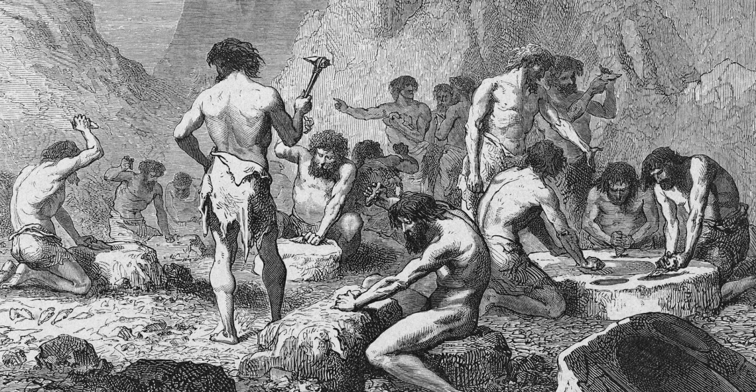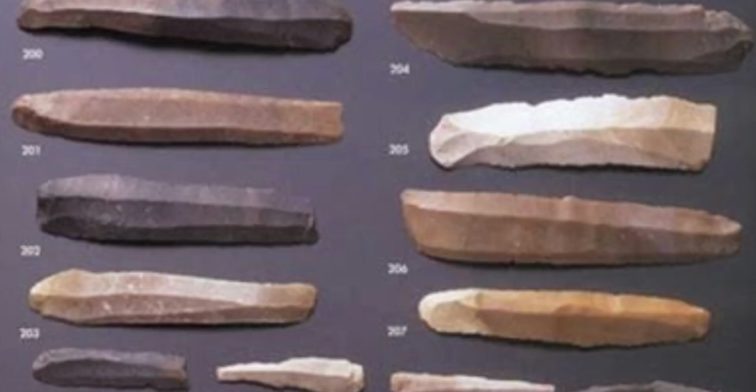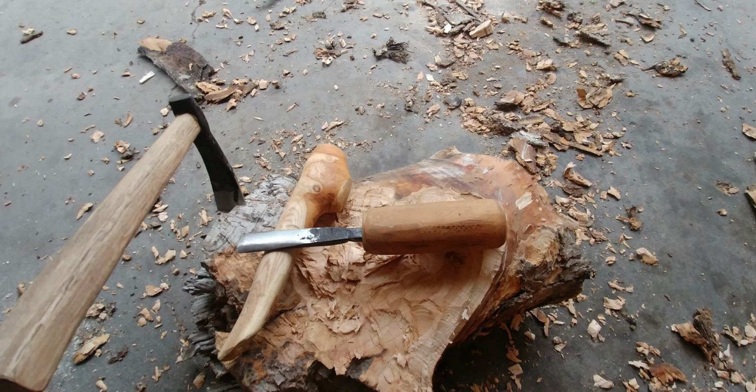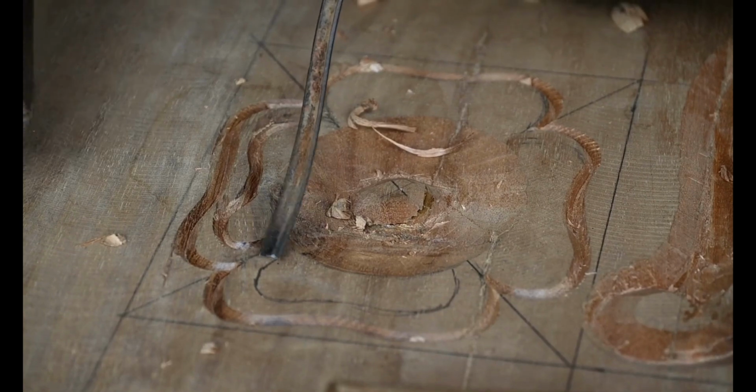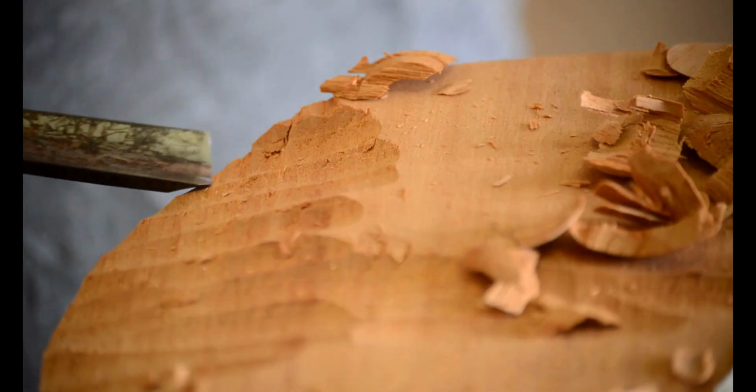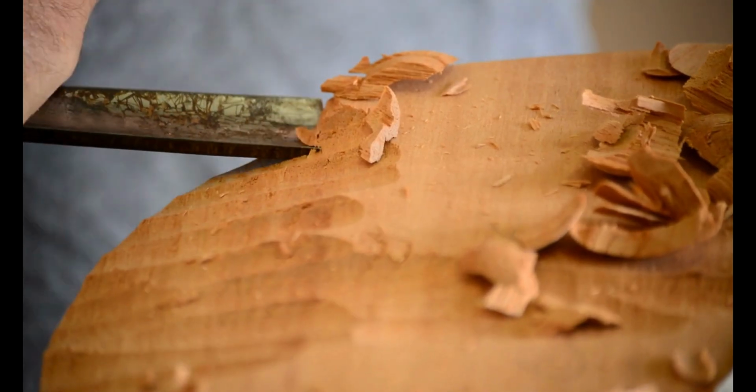Chisels go back as far as the Stone Age. Some of the earliest chisels were made of flint or obsidian, used to carve wood, bone, and even other stone. The concept is simple but powerful. Shape the world by removing what you don't need.